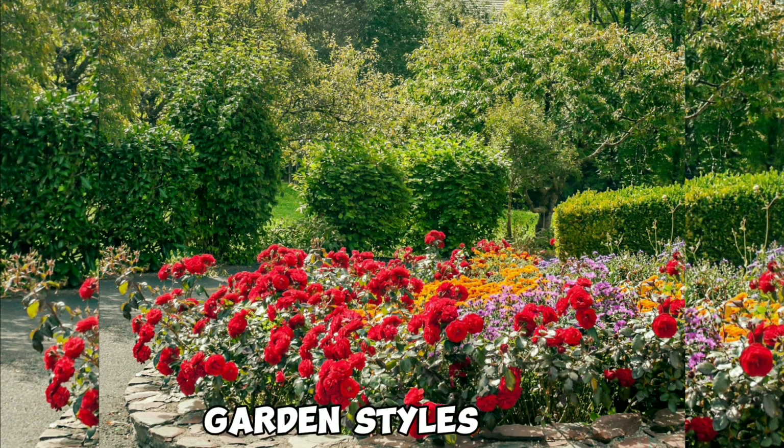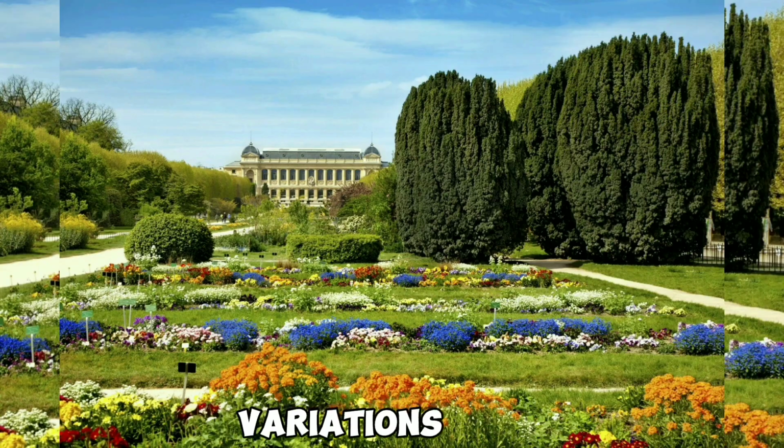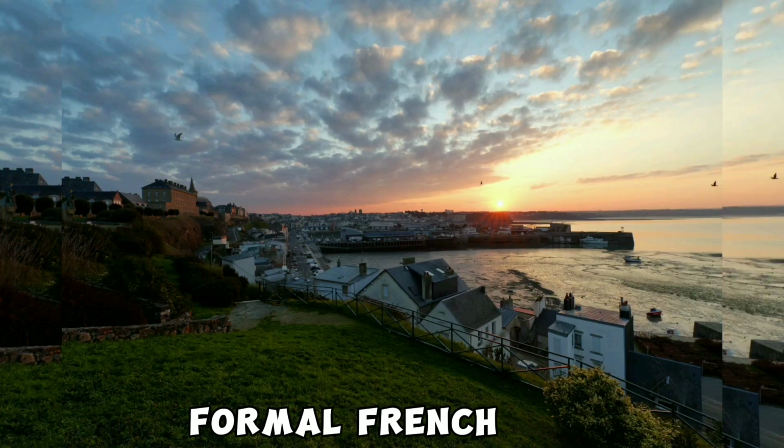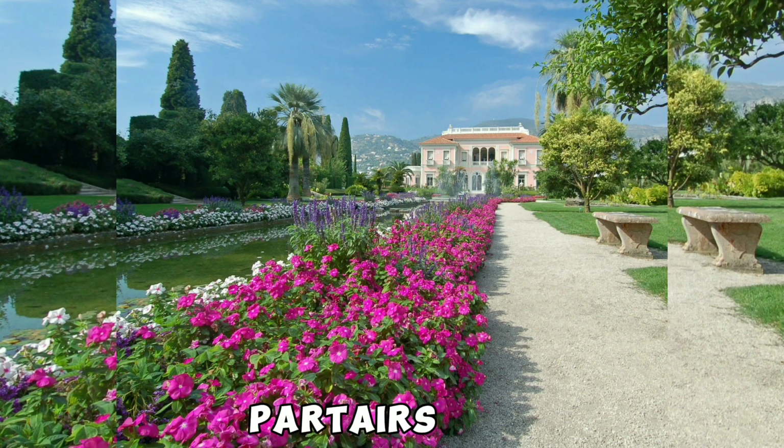1.3 French garden styles. While the formal French garden style is most famous, there are other notable variations. Jardin à la Française, the classic formal French garden, characterized by symmetry, grand terraces, and meticulously maintained parterres.